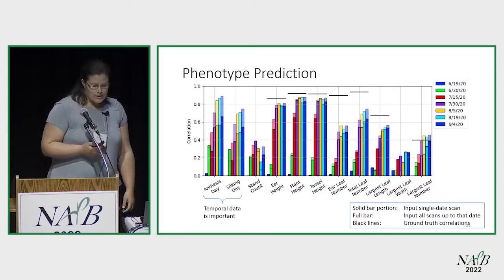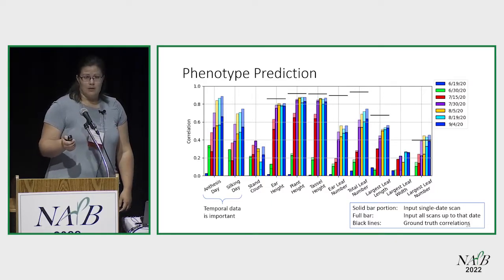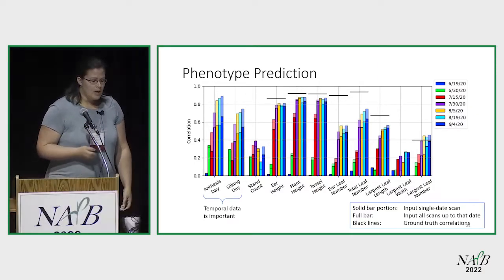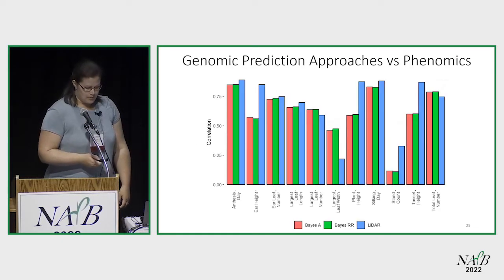And we did compare this with genomic prediction, which I will say is an unfair comparison, because when you're looking at phenomics, you're looking at both genotype and the environment and what that plot is doing, but it's still meaningful for breeders, I think, because it's a real-world scenario of how are you going to allocate your resources to make the most impact on your selection.